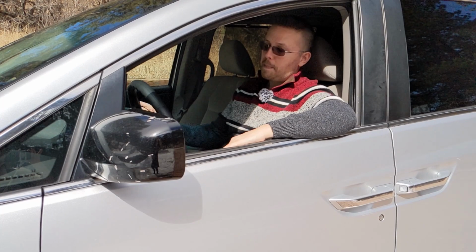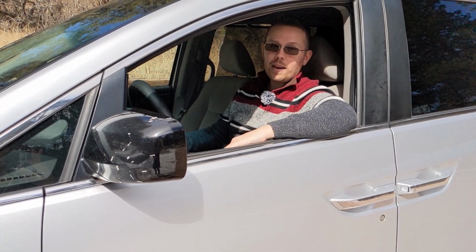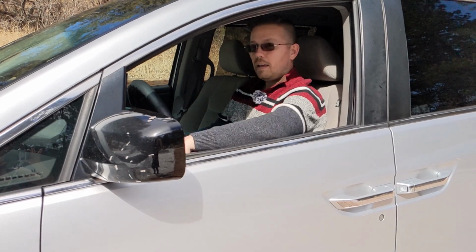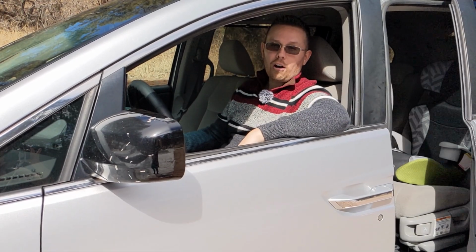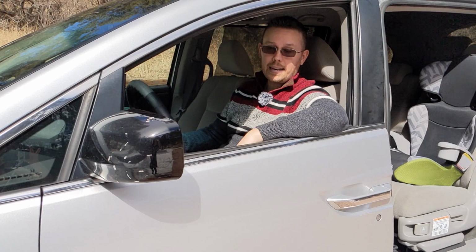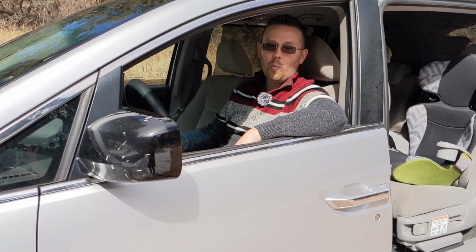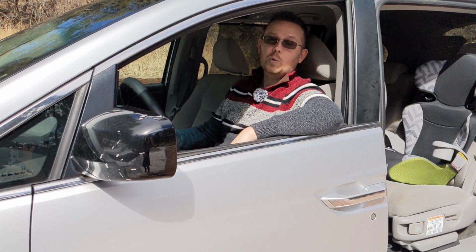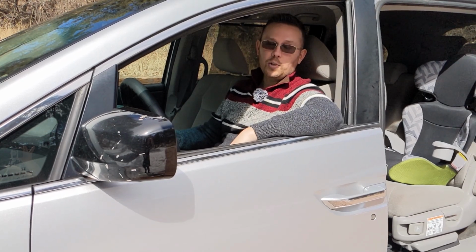So let's wrap this up. Why do you buy this? You buy it because you want to make sure your family can be comfortable and in style. And if any other car had that sliding window, like an SUV, you guys would all flip over. Why? Because it's a minivan, you don't think it's cool? Well, you're wrong. It's the coolest car that's on the planet right now. You should go out and buy one.